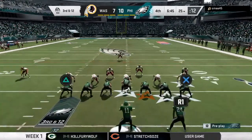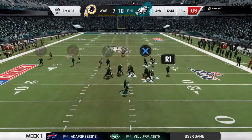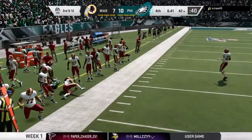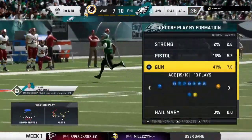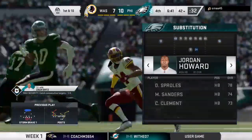58, boys, 58. Watch the run. And 58 is the ball. Working from the gun, Wentz. This is caught by Jackson. 17 yards and a first down for Philly. He has now hit number 500. Charles, that is his 500th NFL career catch.